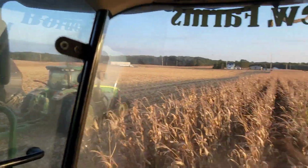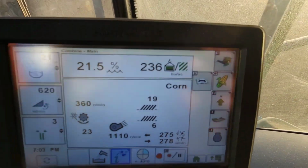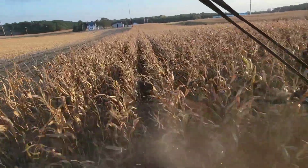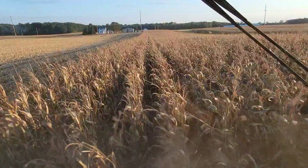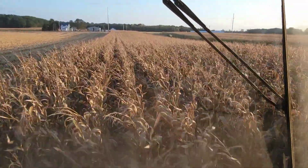Oh man, this is good. We've got some really good corn out here in spots. I've seen it hit as high as 290, but some areas consistently running 230 to 250, and then it drops off, and it's really up and down. It seems to vary quite a bit. I don't know what that is all about.